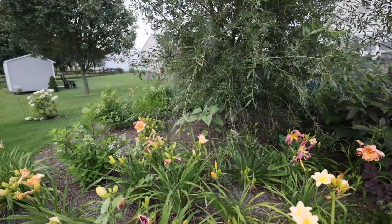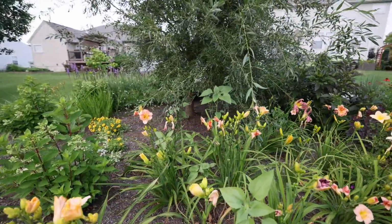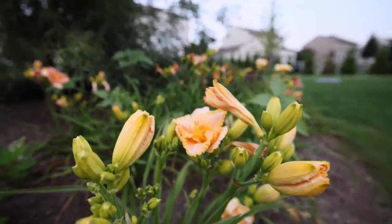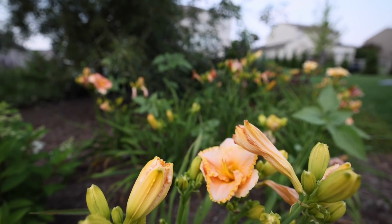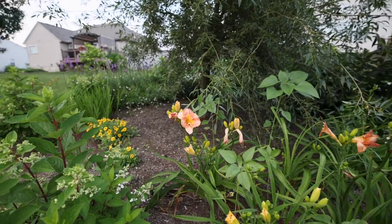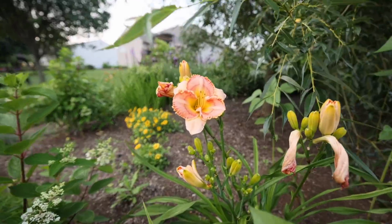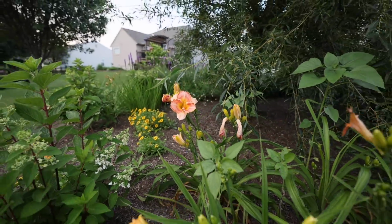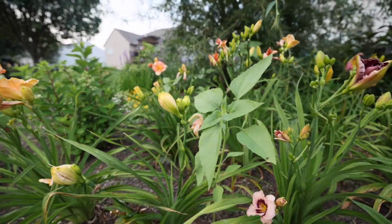I do have all of them labeled. At one point I thought about becoming like a daylily breeder on the side just as a hobby. I'm not sure if I want to do that now, but I have some very interesting varieties that I picked up from Smokey's Gardens. A lot of them are very similar looking. I do love pinks. Not all of them are blooming today.